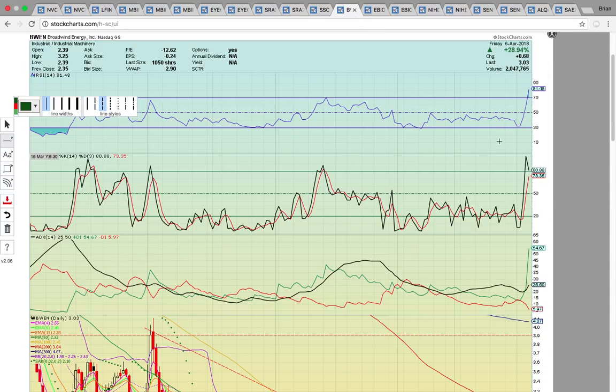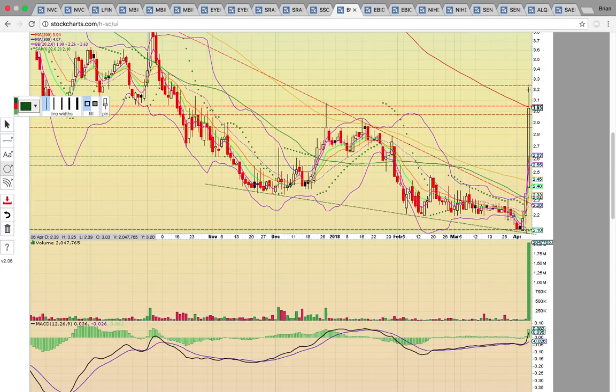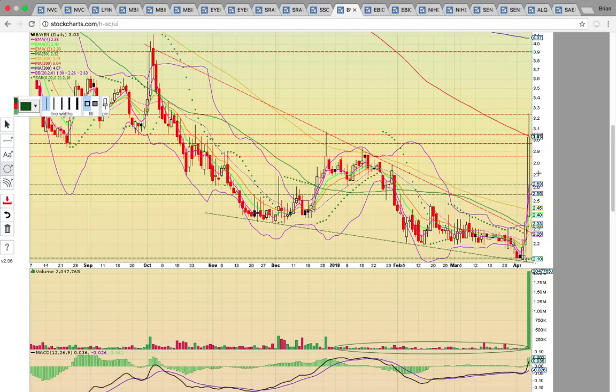Okay, let's look at BWEN. This was one that started out on Friday with such light volume. I didn't alert it because it was just such low average daily volume. You can see the average daily volume is super low. But it heated up and it broke out.